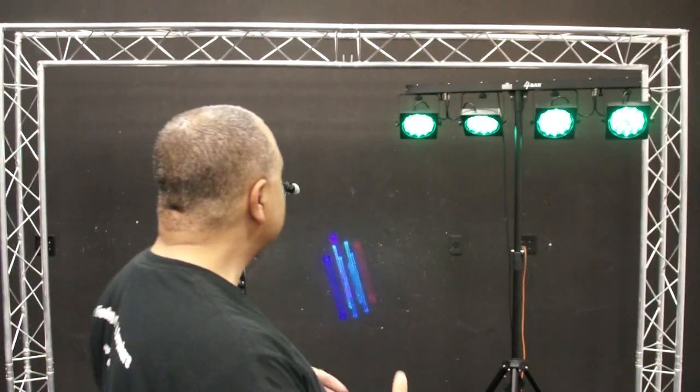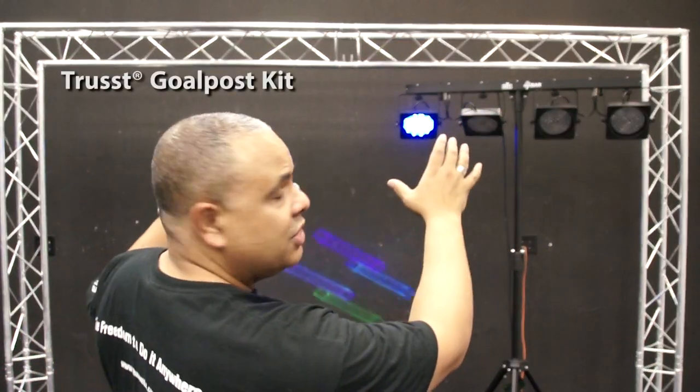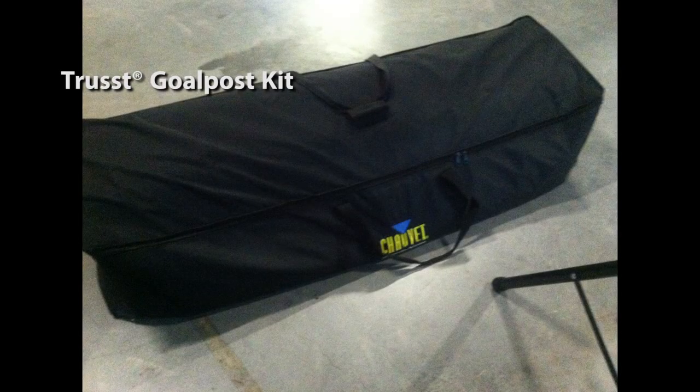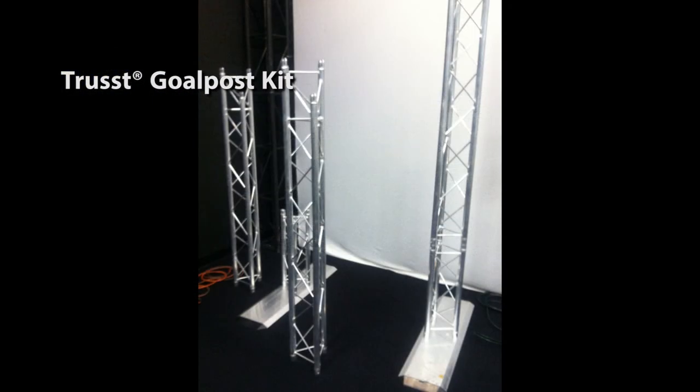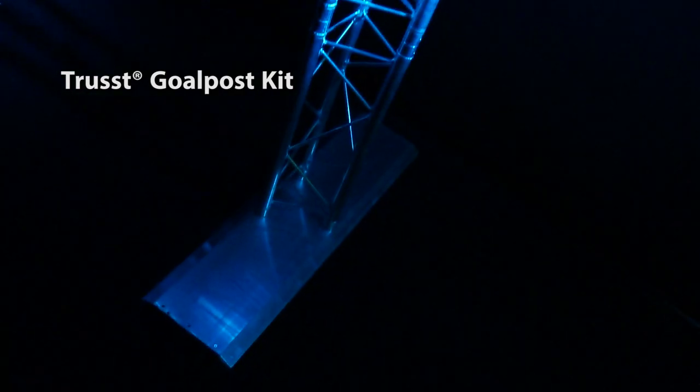You could even add something simple like this amazing Trusst Goalpost system. It's an easily assembled trussing system that looks great on stage, gives you a sleek, clean look that looks almost high tech. You can mount your lyric monitors on it. You can mount lights on it. You can warm the trusses with lights coming straight up the trusses. It's a great look for any mobile DJ anywhere. If it looks like you don't care, your guests won't either.